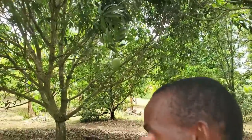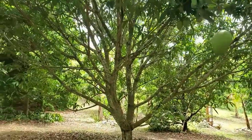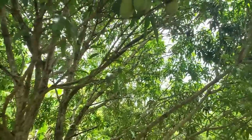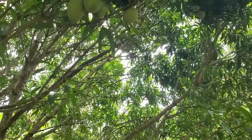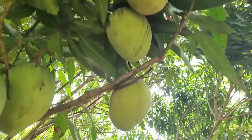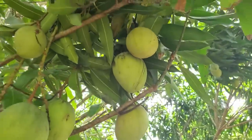So four varieties: we have Hayden, East Indian, Julie, and Keith. All right. Is this still Hayden? This one looks close, they're almost ready. Yeah, this one right here looks ready. That one up there, it's getting there.